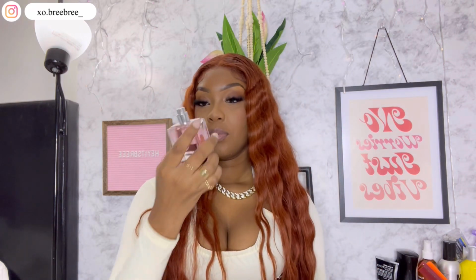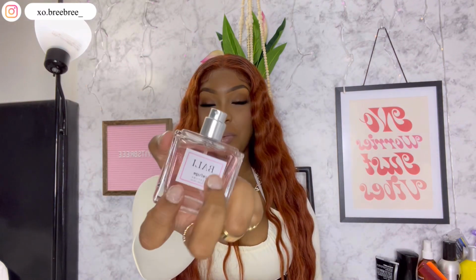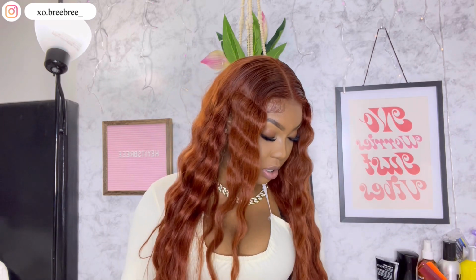This is the Bali Refuge perfume. I realize I got all in the Refuge brand, just because of this one. This one is my favorite. You'll see we got something going on here. Definitely giving. Can't wait to use this. And it smells really good. So guys, I highly recommend those if you want some perfumes.